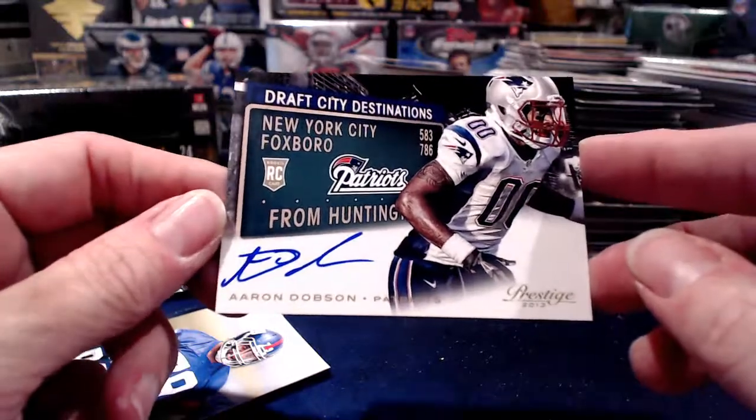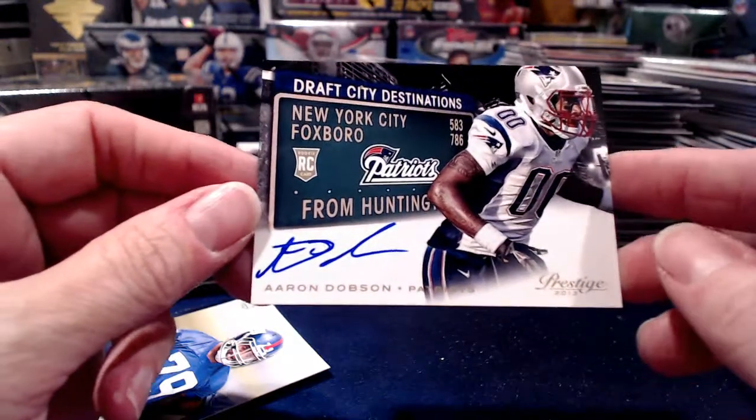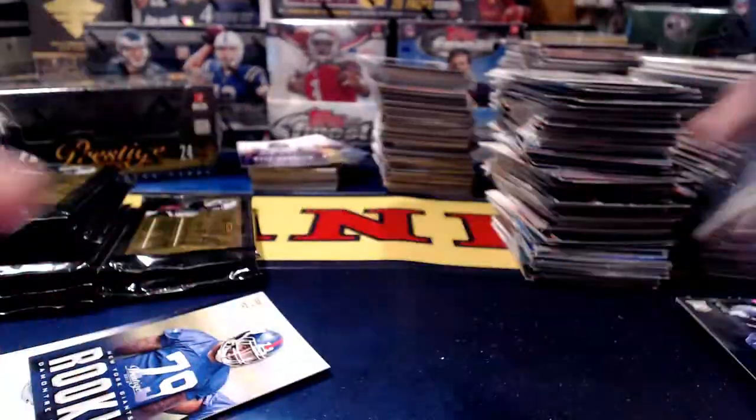Aaron Dobson on card auto draft city destinations for the Patriots. Nice, Aaron Dobson.